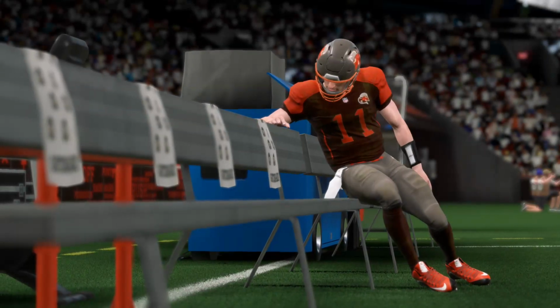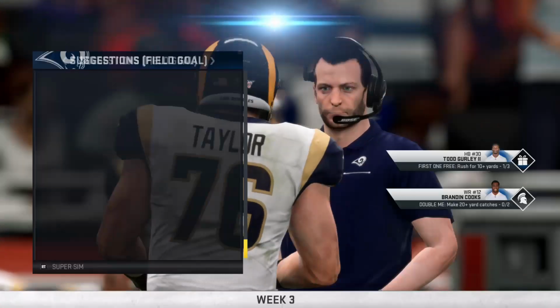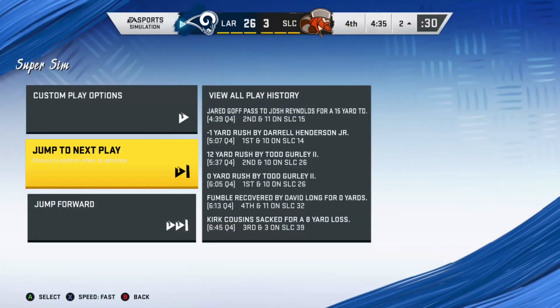And your first thought is, is there bad blood that went into this one ahead of time, that maybe they're seeking some revenge? Oh no, Kurt is by himself on the bench.